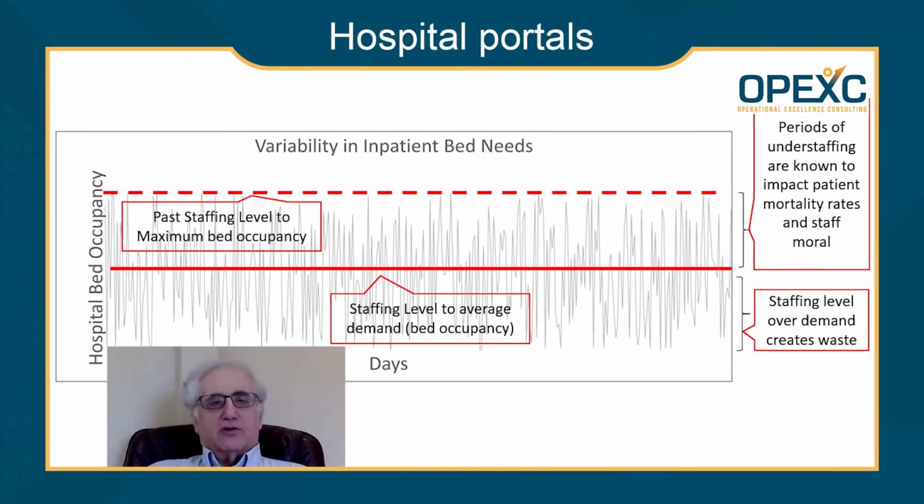How do you get to the hospital? How do patients get to the hospital? There are three main portals of how patients can get to the hospitals. The main portal is admission through the emergency department. Those admissions are typically over 50% of all hospital admissions.